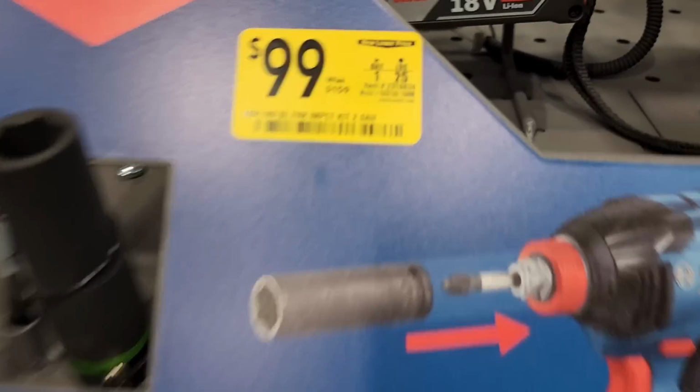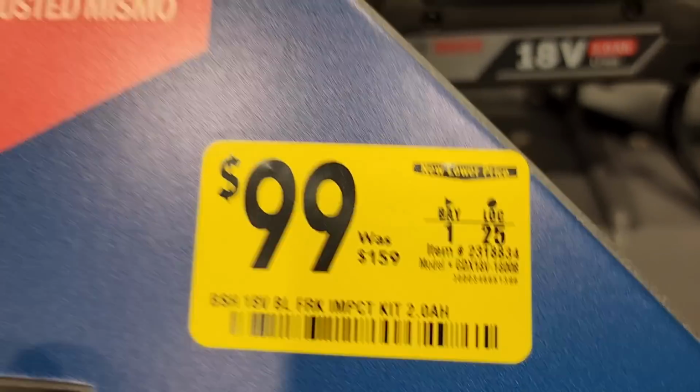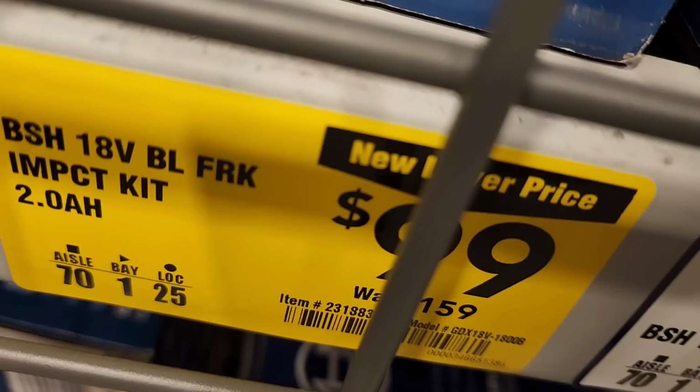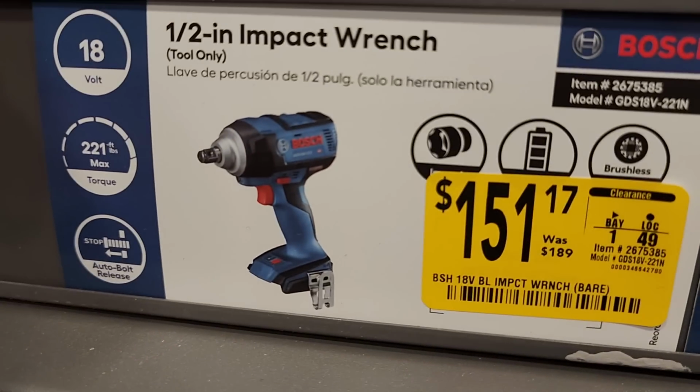With the 2 amp hour battery, you guys could put all kinds of sockets and bits in there. So it's 2 tools in one. It's a 1/2 inch square drive and a 1/4 inch impact driver. 2 amp hour battery for $99, down from $159. You got a hammer drill, $99, down from $149. You got a 1/2 inch impact wrench, $151, down from $189.